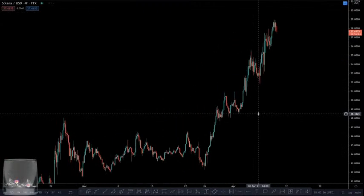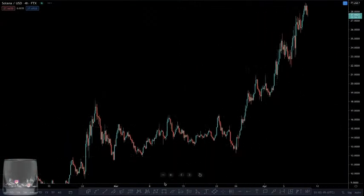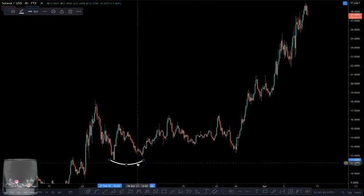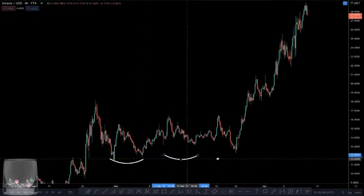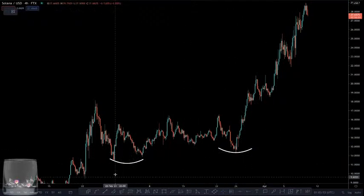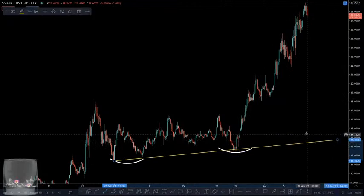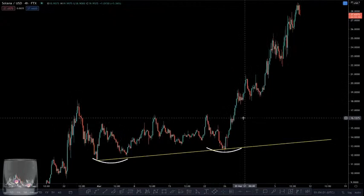All right, what is this? SOL. Okay, so again, look, SOL was bullish. We were bullish on SOL down here, okay, because this was our structure where we put in the low and we put in the higher low, right? So that's the structure we like to look for, right? I know you guys are starting to pick up on that. Okay, so let's zoom in on that structure.